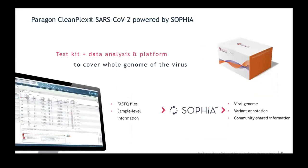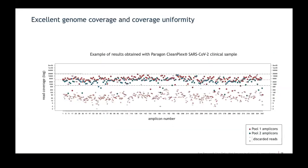So SOPHiA decided to couple our services with the Paragon solution to give you a whole genome sequence of the virus that would be of high quality. And the only input that would be required by you after using Paragon's chemistry would be the FASTQ file together with some sample level information that would be uploaded to our platform. And then our pipeline would take care of the rest, giving you the viral genome sequence, the variant annotations, and some community shared information that I will describe later on.